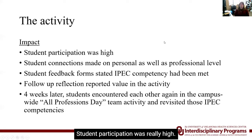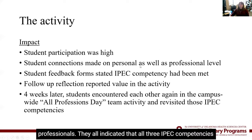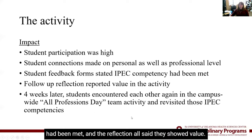It went really well. Student participation was really high. We saw lots of smiles. We heard, as we got to the end of the session, lots of sidebar conversations, which were okay. They were learning about each other as people as well as professionals. They all indicated that all 3 IPAC competencies had been met, and the reflection all said they showed value.